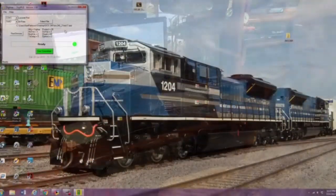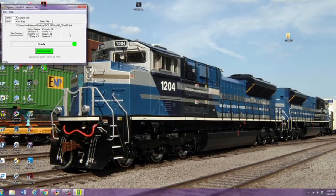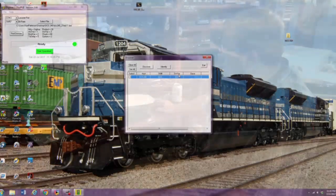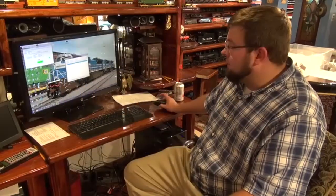Yep, there it went. I heard it. I heard the DCS give me a little beep beep, and then the track power came back on to indicate that we have a successful flash. Just like that, the system's updated. And then if I hit find devices after that, I can verify that it has been updated by checking that the software version is now 03.